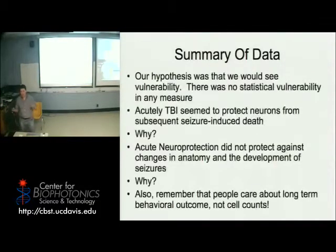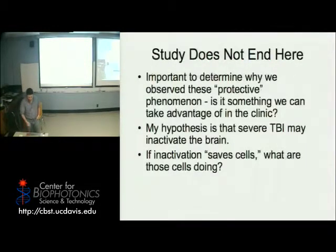So I thought we'd see vulnerability. What we saw, at least acutely, was neuroprotection, so the cells didn't die. But when we look later on, the pilocarpine animals alone and the trauma plus pilocarpine animals were indistinguishable. So it looked like that acute neuroprotection didn't lead to any sort of long-term outcome. So why is this, where do I go from here?